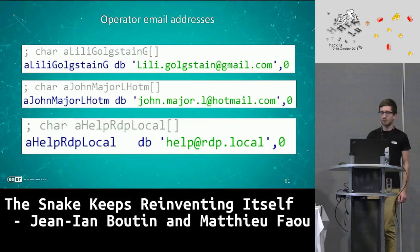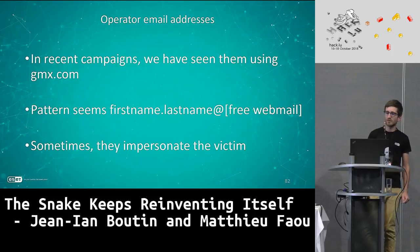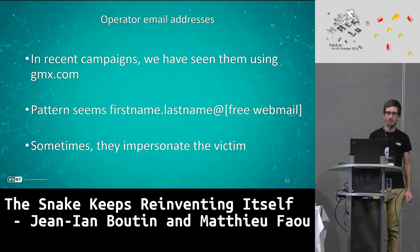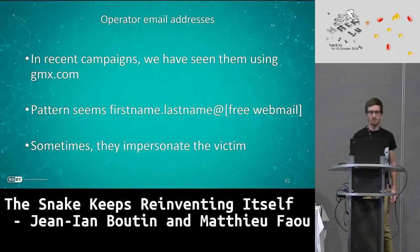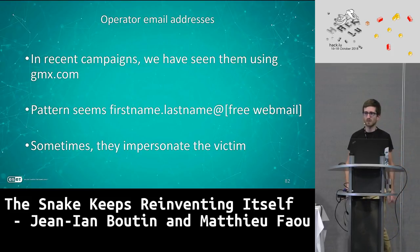If we look on VirusTotal, we can find some operator email addresses. You can see they really look legitimate. In this example, they use Gmail, Hotmail. But in recent campaigns, we have seen them using gmx.com, and the pattern seems to always be firstname.lastname at a free email provider. And sometimes they even impersonate the victim, so we saw them infecting a victim with a sample in which the email address was the exact name of the victim. So that means it's a very targeted attack because they compile the sample especially for a particular victim.